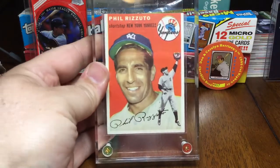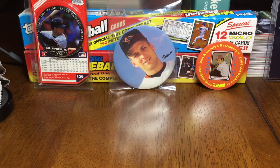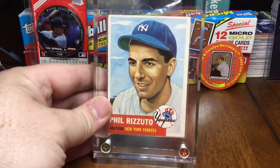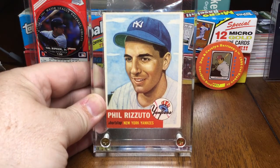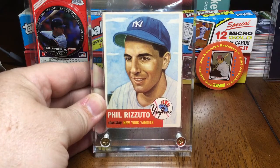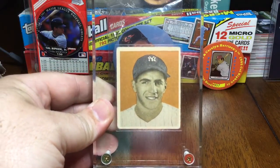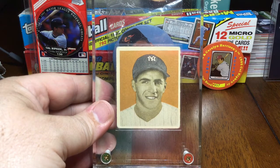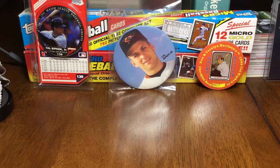And another one of these monster bricks. So nice looking card there. Also picked up a Topps Living set. Oh no, I'm sorry. This is the real deal. This is a 53 Topps Phil Rizzuto. Beautiful looking card. All these appear to be in pretty good condition. Again, another monster brick. And the last one I picked up, I believe is a 49. It might be a 48. 48 or 49. I don't know these cards as well. The Bowman cards. It's a 48 or 49. One of the two. Phil Rizzuto. So I got those three to kind of kick off the Phil Rizzuto collection.